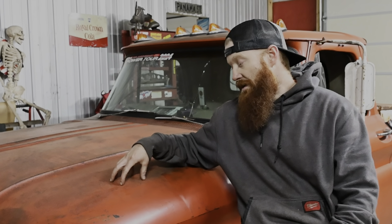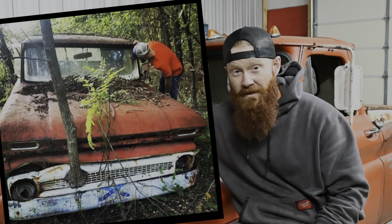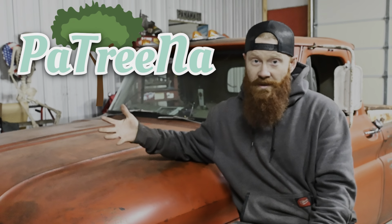My C10 right here. Had a tree actually run out of the grill whenever I found it. I posted a picture of this exact truck on Instagram before I even really had a social media, and it went kind of viral. So this is my 1964 C10 known as PaTreeNa. The name might make a little bit more sense to you now.